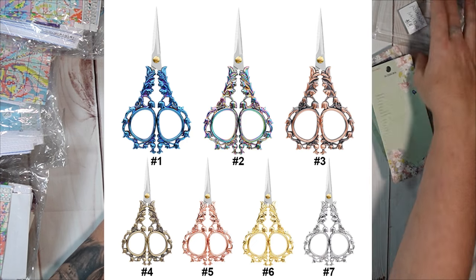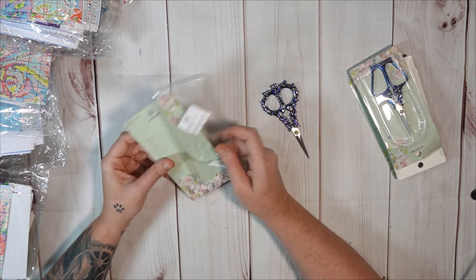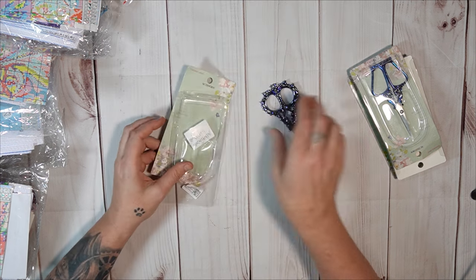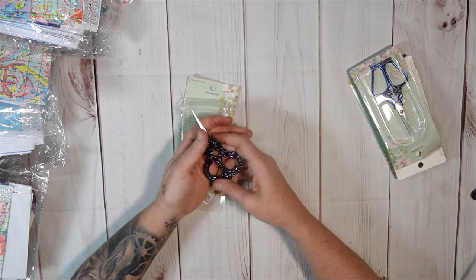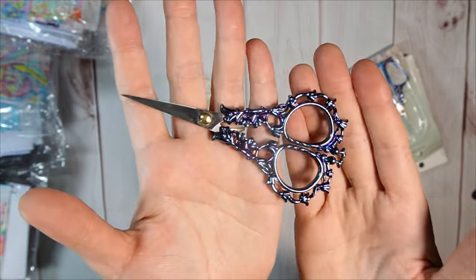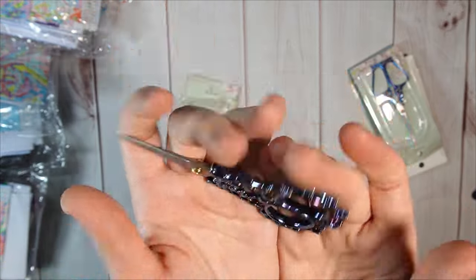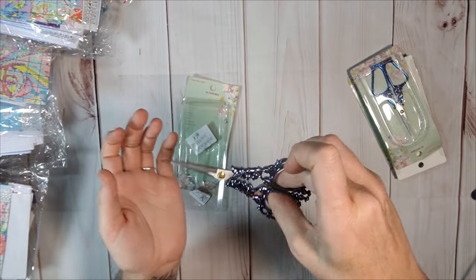Now this scissor is kind of too big for its packet. This is the new range. You get them in 5 or 6 colors. And I adore them. Now, the blue ones is amazing because I've never had a blue scissors. And this is how this one looks. Amazing, right? So it's nice size.